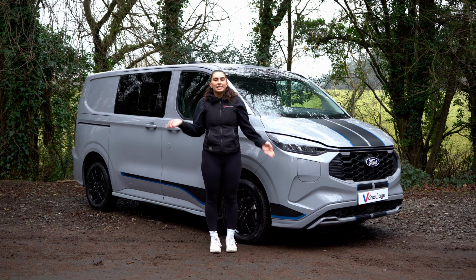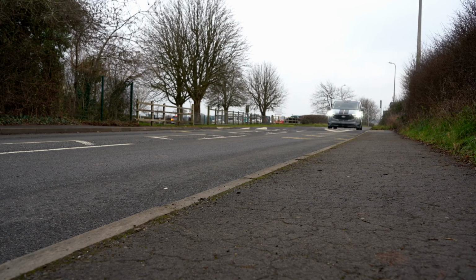In most aspects, it's the same as other versions of the Transit Custom, but put simply, it's a petrol van with a battery that will allow approximately 40 miles of driving on the battery alone. Let's dive into the spec.